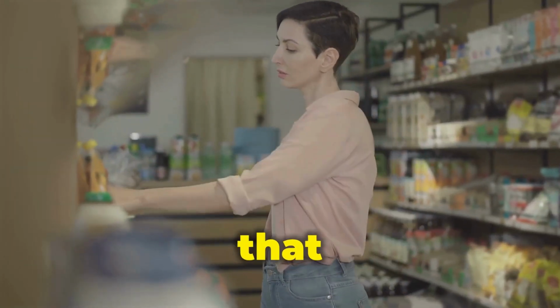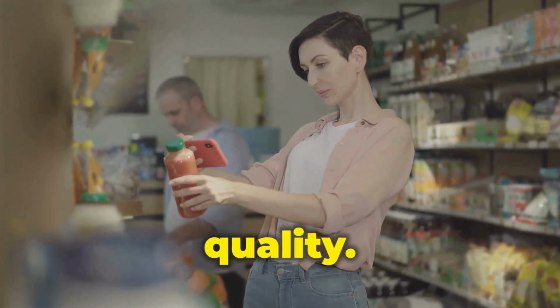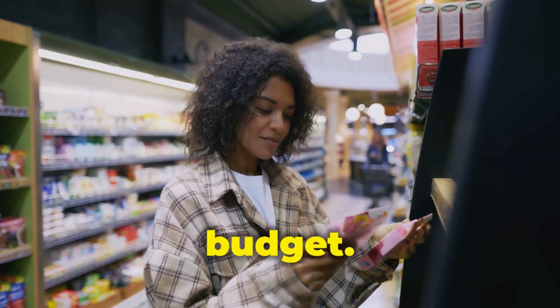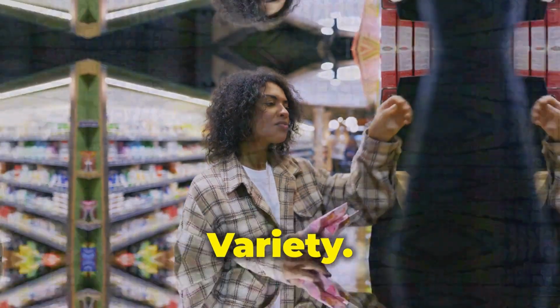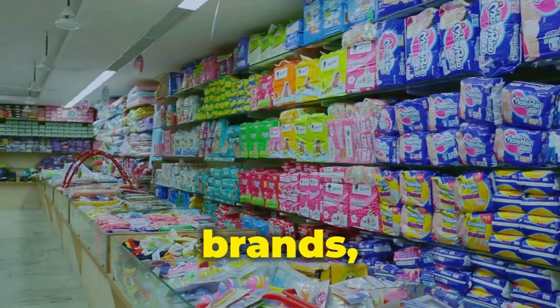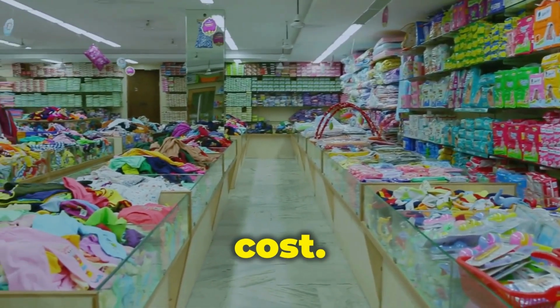Hidden gems. Some store brands offer hidden gems that are comparable or even superior to national brands in terms of taste and quality. Take the time to compare options and find the best value for your budget. Greater variety. Store brands often offer a wider variety of products than national brands, allowing you to find the specific ingredients you need at a lower cost.